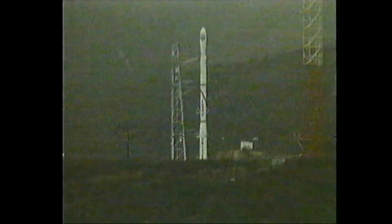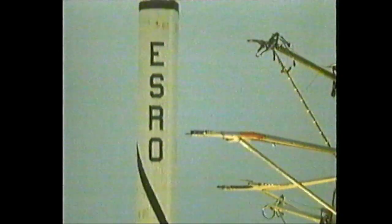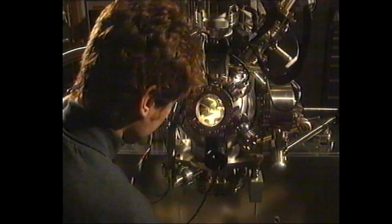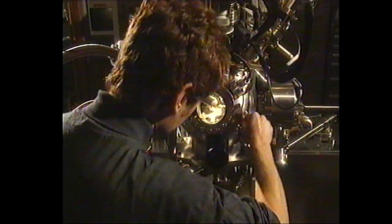But these early satellites also had to pass through the Van Allen radiation belts, which encircle the Earth. This posed a risk to newly designed miniature electronic circuits. So the European scientists designed tiny radiation detectors to be stuck on the satellites.